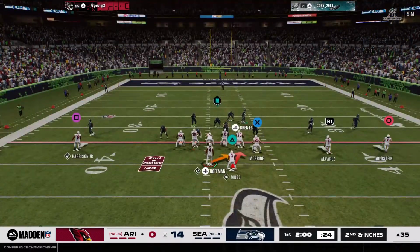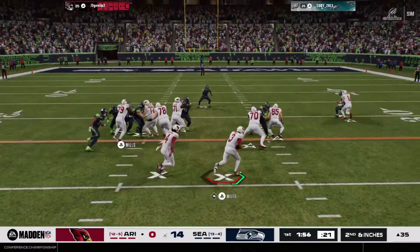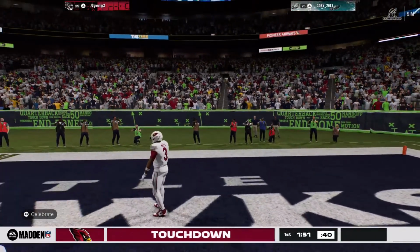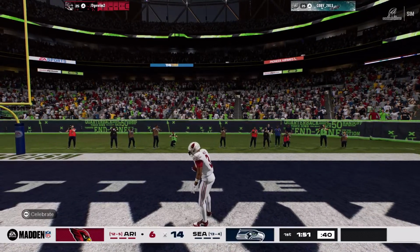The entire playbook is open here, Brock. It is 2nd and inches. Here we go. Set. Designed quarterback run here. He has room past the 25. And he will carry this across for the Arizona touchdown. The Cardinals make it a one-score game.